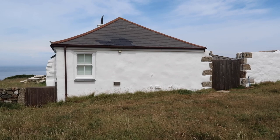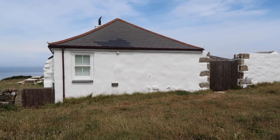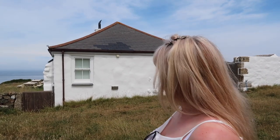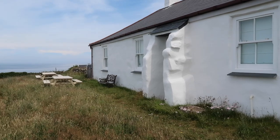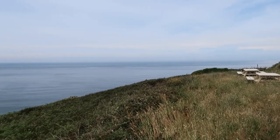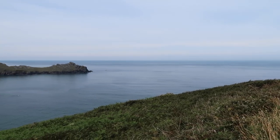So what's so special about this property then, Sarah? I know. Pigeon on the roof. No. The view. Oh, no. You always moan about coastal erosion. Yeah, we're on granite cliffs then, so it's all right.